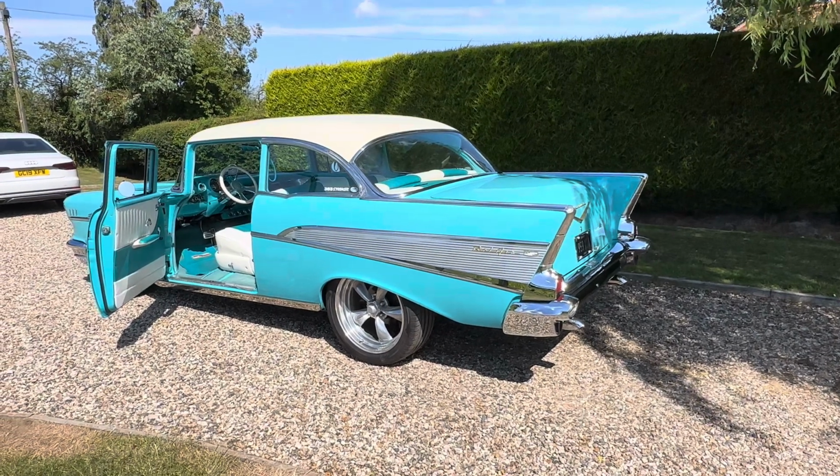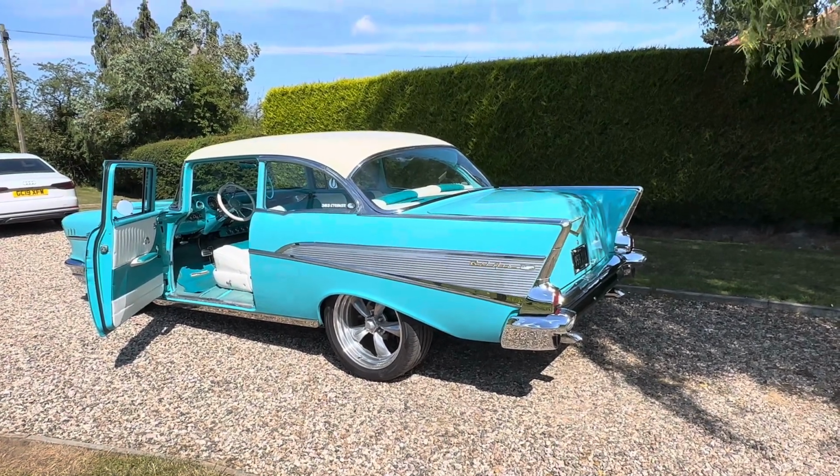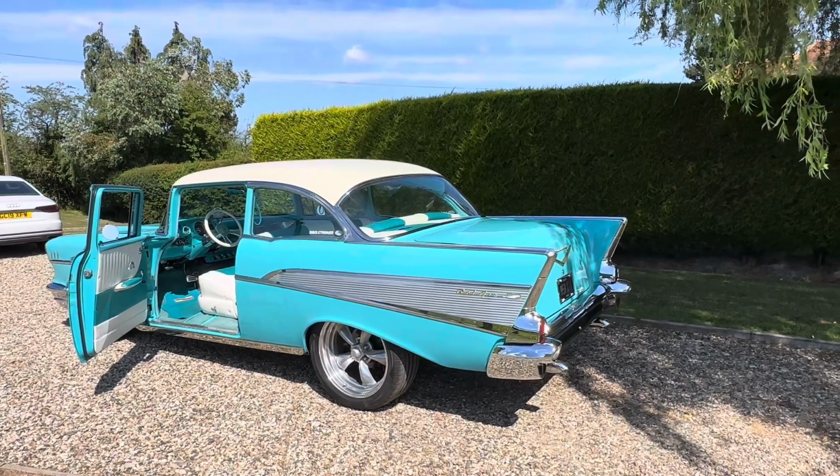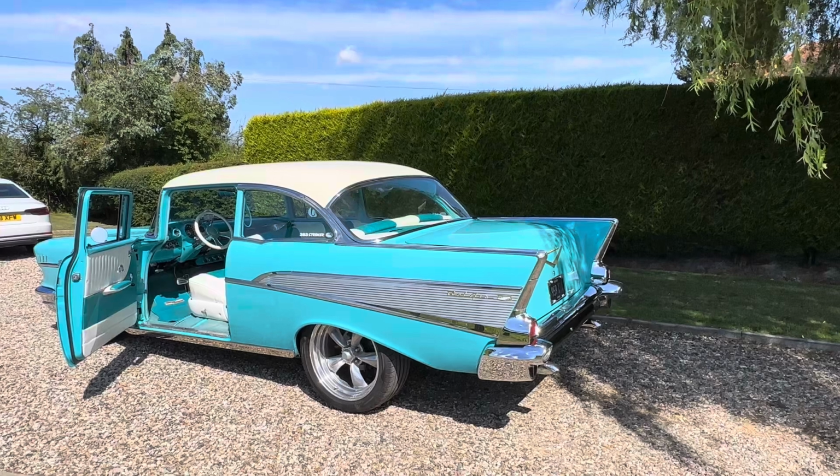Lovely sunny morning here at St Andrews. This is our '57 Chevy Bel Air. Beautiful thing, this. Restmod.